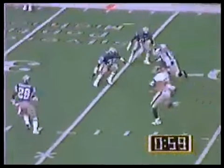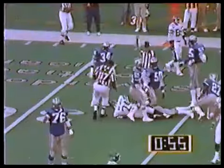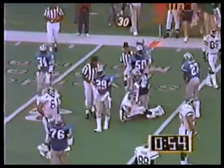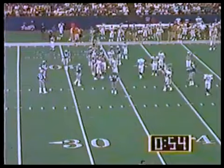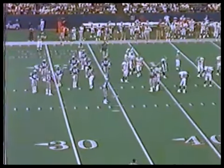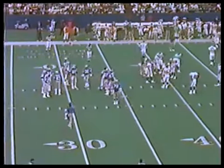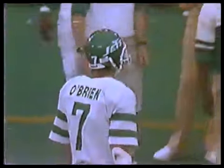Wide open is Freeman McNeil, showing his strength as he pulls 2 tacklers for an extra 2 or 3 yards. Will be a little bit short of a first down. Benny Blades, a strong safety, the rookie from Florida, making the tackle, and the Jets take a timeout. 42nd timeout. So the Jets stop the clock with 54 seconds to go in the first half. Now each team with 1 timeout remaining.